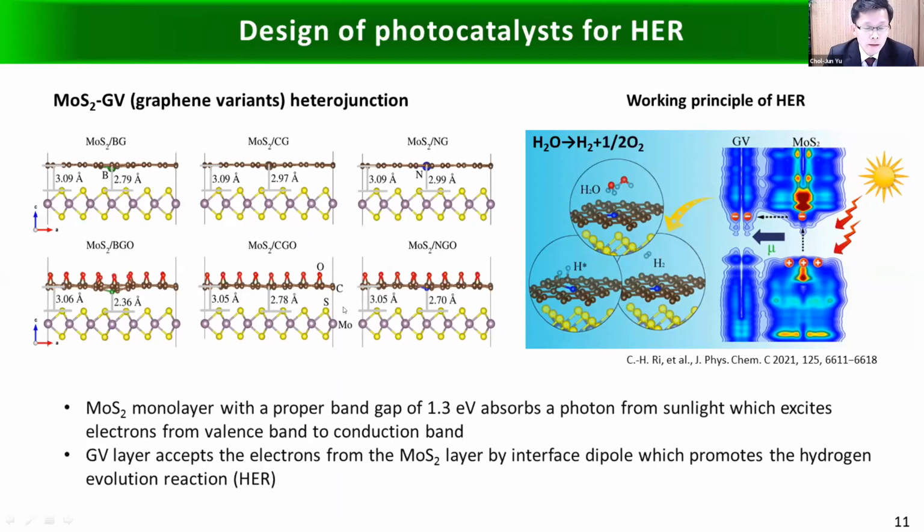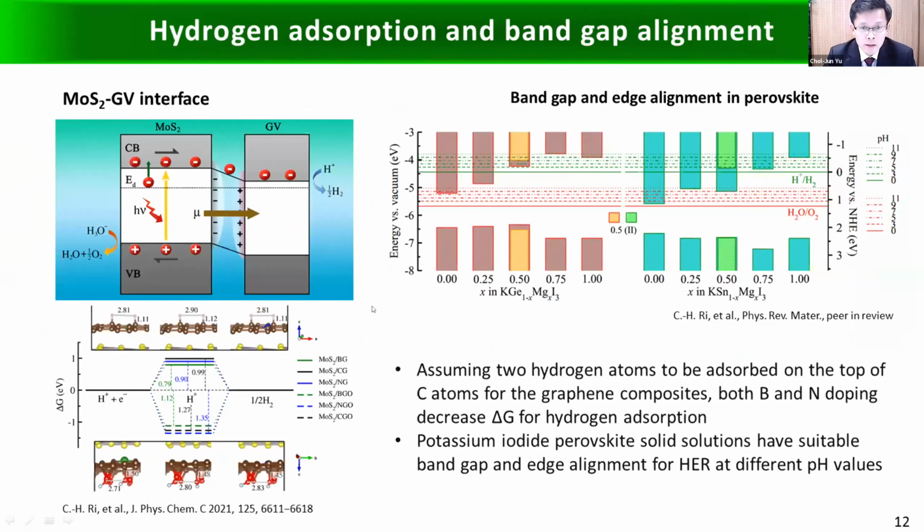So we verified that upon the formation of the interfaces, some amount of electronic charge transferred from the MoS2 layer to the graphene variant side, creating an interface dipole and work function reduction. Upon the photo-generated electrons transferring to the graphene variant side, we have studied the hydrogen adsorption on the graphene variant side of these heterostructures and calculated the Gibbs free energies for hydrogen adsorption.